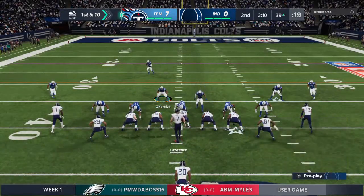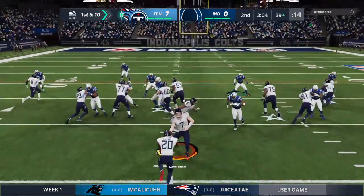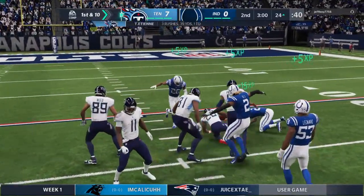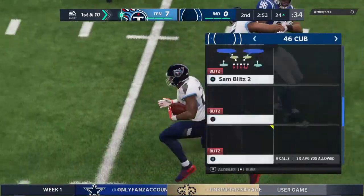Now from Colts territory, here's a 1st and 10 at the 39-yard line. And to give this time to the tailback. And brought down, but not before they're inside the 25. Another nice gain, 16 yards there and a 1st down again.